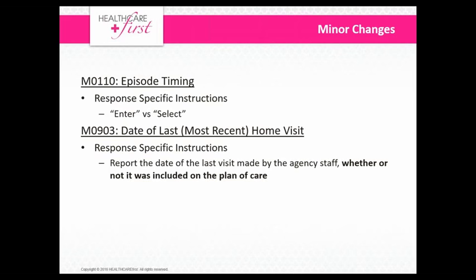M110, episode timing, and you'll see this throughout also, where they changed the response-specific instruction. The only change was the word enter versus the word select. And then in M903, the date of the last most recent home visit, they did change the response-specific instructions. Here, they have to report the last visit made by the agency staff, and they added the words whether or not it was included on the plan of care. Earlier instructions, OASIS C, said that it was the last visit that was included on the plan of care. In C2, they have deleted that instruction, whether or not it was on the plan of care.